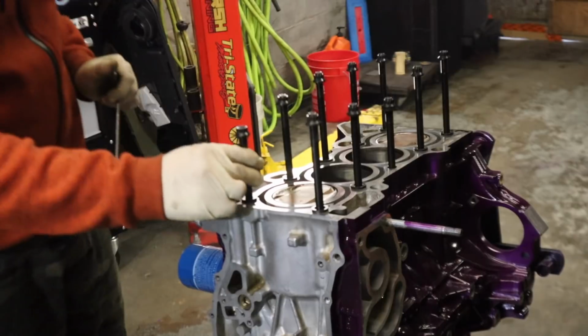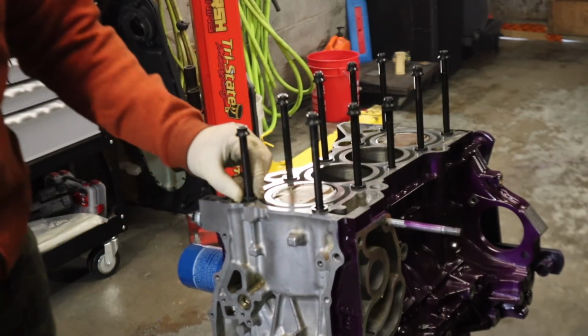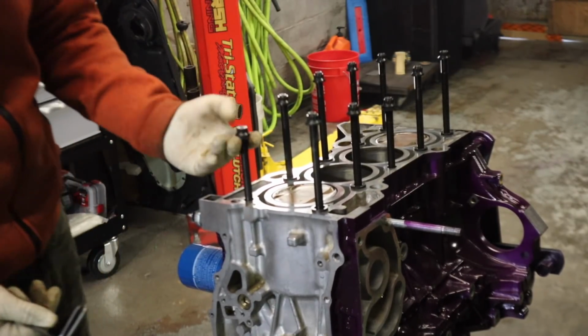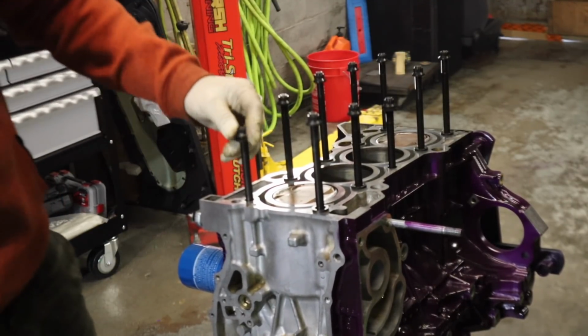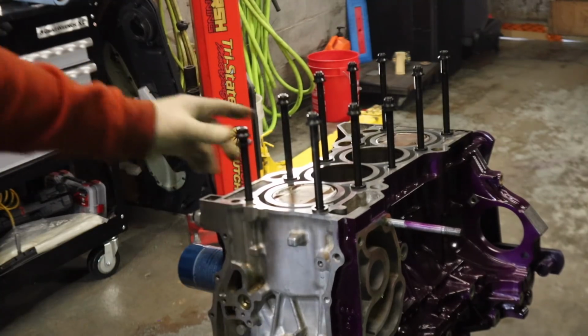That is it. Your head studs are installed, and now when you put the cylinder head on, this is the part that you assemble: the washer and the actual nut, not bolt, nut.